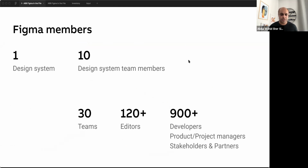Cool. Just to tell you a bit about Figma, as Marga was mentioning, the scale of the whole ABB: in fact, we chose Figma last year as our default tool for all the toolkitting and the design for the whole team and ABB-wide, worldwide. And right now we have one design system available to the teams and they're utilizing it. And we have 10 people behind this one design system, which we just showed you earlier. So this is a creation team who create the design system. But then we have a lot of consumers and customers for our design system.